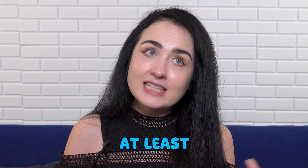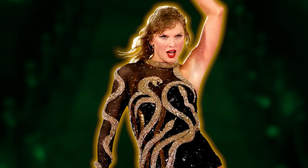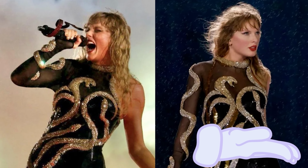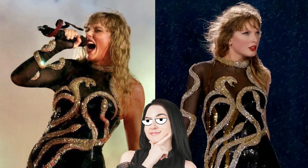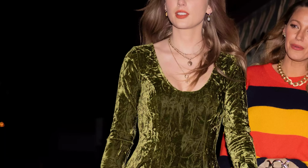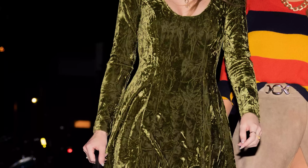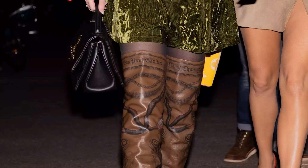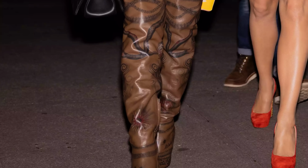And in the months following the TTPD release, it did seem like Taylor was hinting that Reputation was on the horizon, at least when it came to her outfits. There was the infamous gold snake tour outfit reveal for Reputation, which was the only variation that Reputation got throughout the entire era's tour. So of course, people got excited. But that wasn't all. Her street style also started to use a lot of black, green, and gold fabrics, feature a lot more hardcore aesthetics than her normal fare, and of course, it was topped off with snakes.